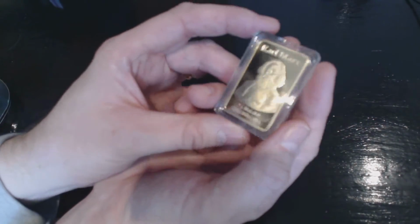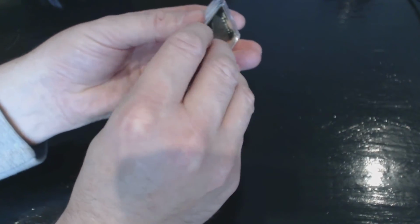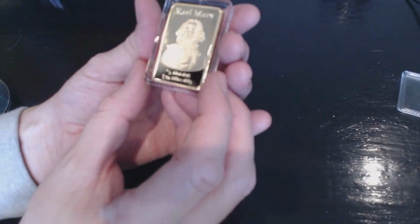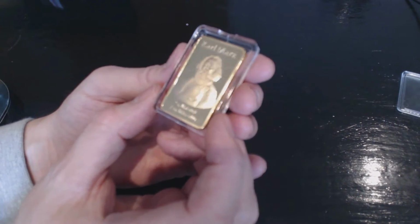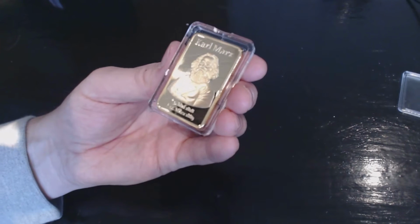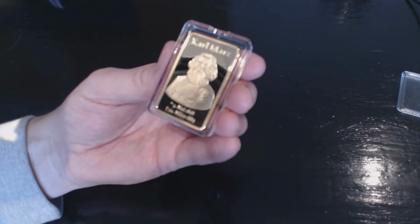What else have we got? Oh, yes. I showed you some of these on my last video as well. Again, I just collect these just for the novelty value. Supposedly gold plated. I'm not really bothered about testing them, to be fair, but on there, Karl Marx. It's got his date of birth, date of death. So it was the 5th of May 1818, and he died on the 14th of March 1883.